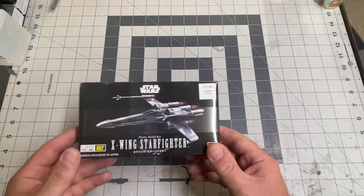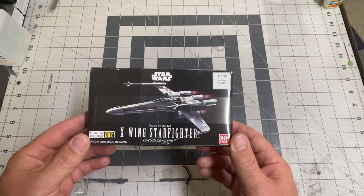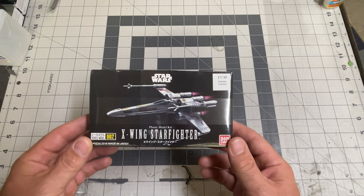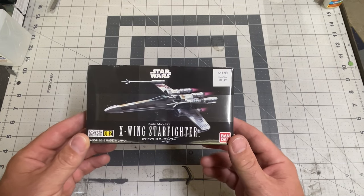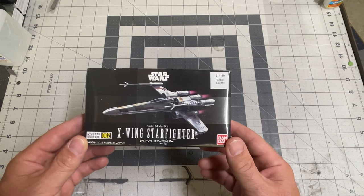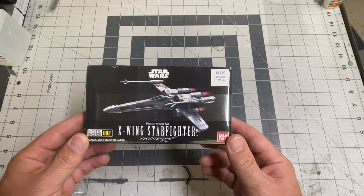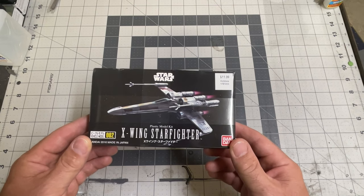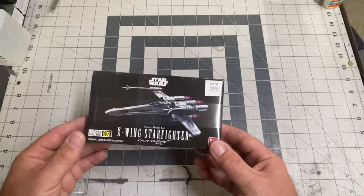Thank you, guys. And this is something the kids picked out together. Huge, huge Star Wars fans, both of them. And they saw this on the shelf, and it's really hard to pass up 40% off. So they made me pick this up as well. And we will build this together, the three of us. So they wanted me to share that as well.